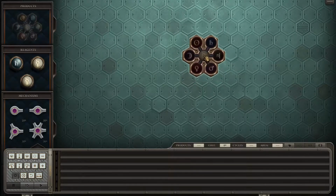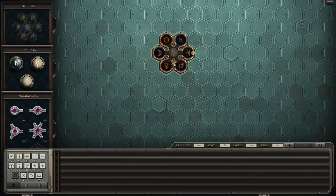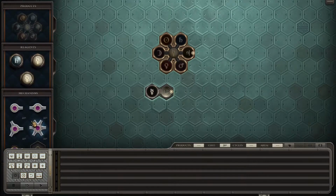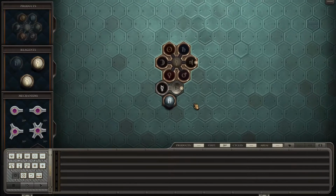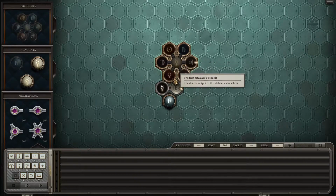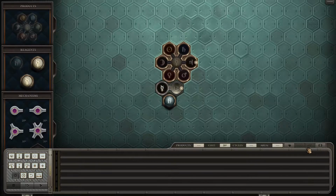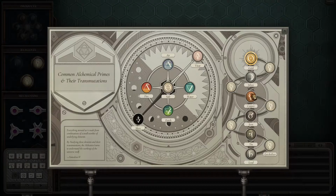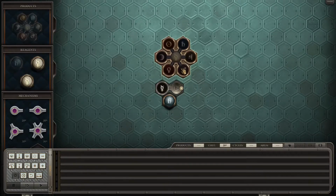So not Van Berlo's wheel, a different one. Instead of elements, this is metals. Oh boy, okay, so a lot of projection is going to be happening here. Alright, sure. Quicksilver in the center, all the metals around the outside? 1, 2, 3, 4, 5, 6. Alright, so that's going to be something.